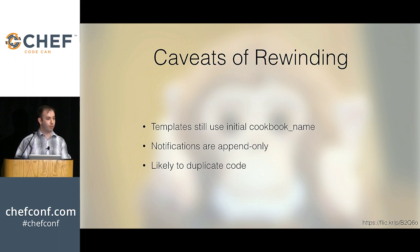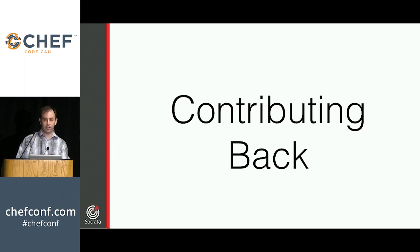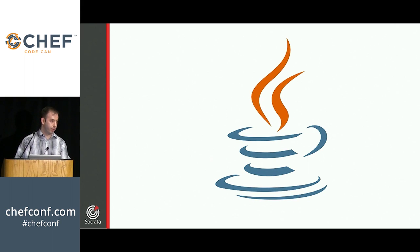I don't want you to walk away and assume that that's necessarily the best way of doing things. So I want to tell a little story about how Socrata went ahead and contributed back, specifically with the Java cookbook. The Java cookbook is one of the more popular ones within the community cookbook site. I forgot to pull the exact numbers on it, but I believe that it is one of the most downloaded cookbooks out there. It also has probably some of the biggest cross-platform support.